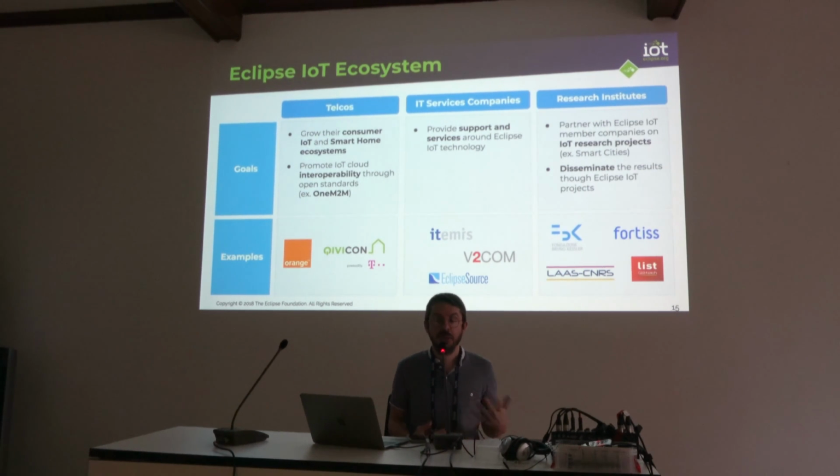There are lots of pretty successful European, or really any, research projects that have great results, but the results just disappear at the end of the project. Should they have created some code? Well, the code lives somewhere in a forge that's pretty invisible to mere mortals. So with the Eclipse Foundation and with Eclipse IoT, we help such projects and encourage them to open source the results of their efforts, and they basically turn into Eclipse IoT projects, and people can reuse the stuff.